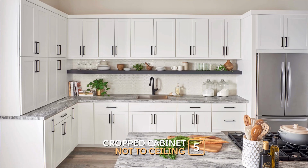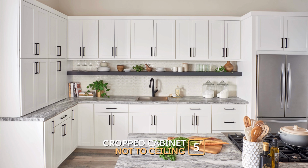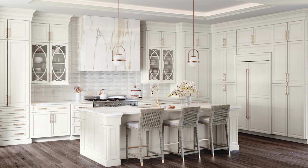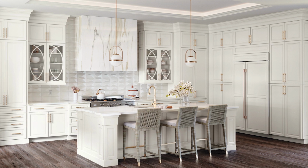And the last one is going to be cropped cabinets. These are cabinets that don't go all the way to the ceiling. This was never a thing back in the day, and now for at least the last 8-9 years or so, the design style is taking cabinets all the way to the ceiling. Unless, of course, you have extremely high ceilings, then that's not possible. But generally, in most people's kitchens, it's definitely doable.